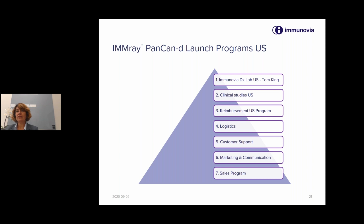We have here the 7 programs, and as you heard from Linda, Dr. King is going to take us through the laboratory processes that have been successfully achieved in Marlborough, and the work on the regulatory approval, and he's going to actually do it after I take you through the other remaining programs.